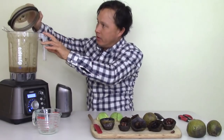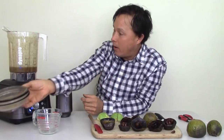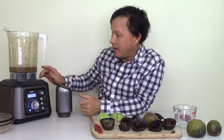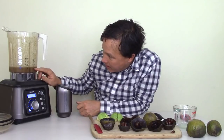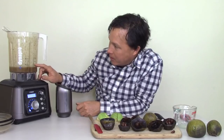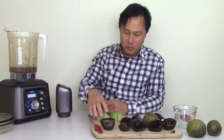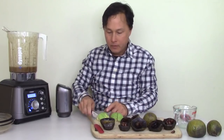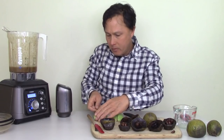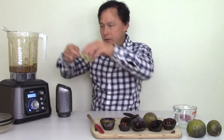So here's the thing, right? If you want to get the right consistency and have it not be too watery, you want to add approximately twice as much material as the liquid. So currently we have about 10 ounces of liquid, and we're going to add up to about 20 ounces of fruit. We've got one avocado that I've sliced up into little pieces here, and we're just going to dunk that in. And we're going to dunk the other half of the avocado in.